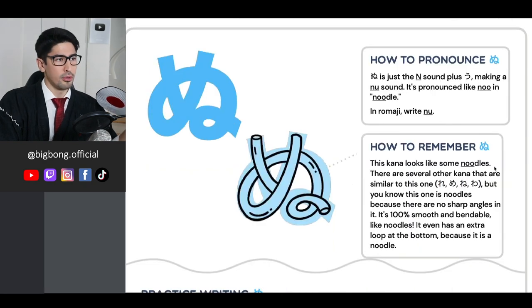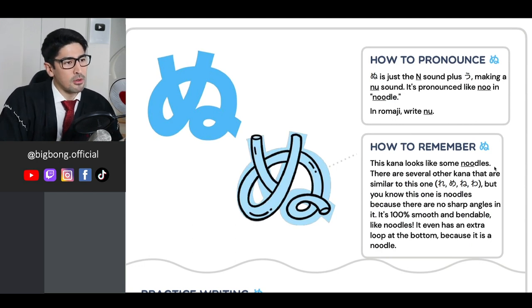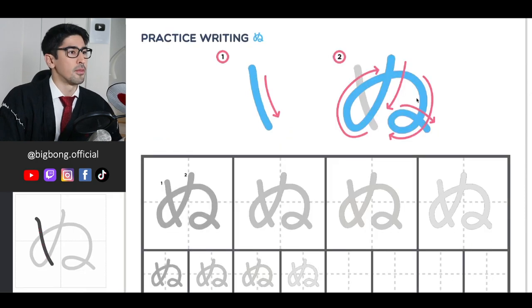Nu. Nu is pronounced like nu in noodle. This kana looks like some noodles. There are several other kana that are similar to this one: de, me, ne, wa. But you know this one is noodles because there are no sharp angles in it. It's 100% smooth and bendable, like noodles. It even has an extra loop at the bottom because it is a noodle, top to bottom, and a big swirl and a little loop.